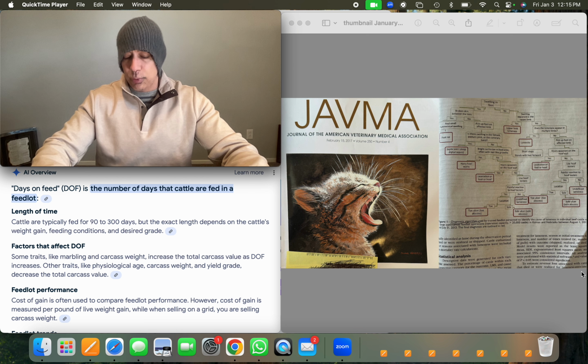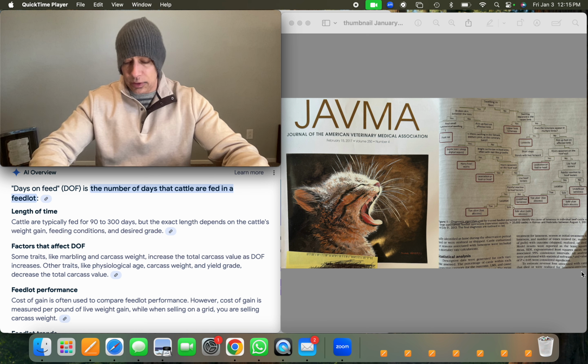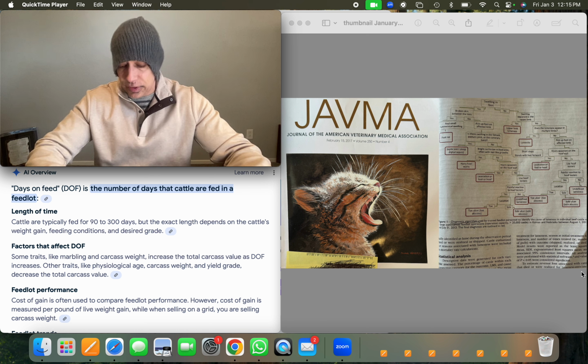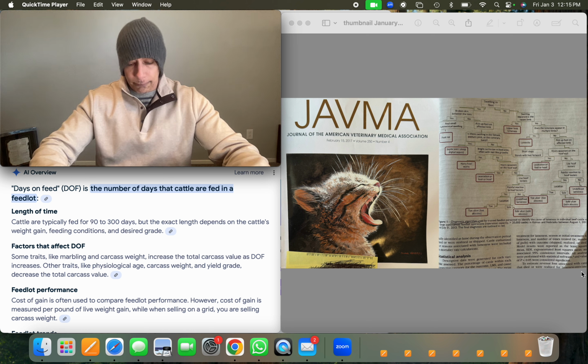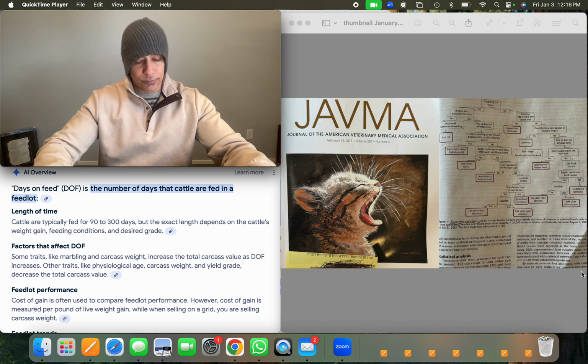Injury to the proximal portion of the limb, meaning higher up in the limb, was the most frequent cause of lameness, followed by undefined lameness, septic joint, deep digital sepsis, interdigital phlegmon, or foot rot. As the lameness severity increased, the percentage of cattle that died, but not the percentage of cattle that were realized, increased. So those are the conclusions.